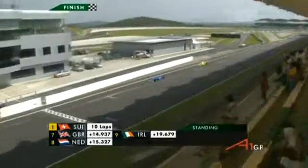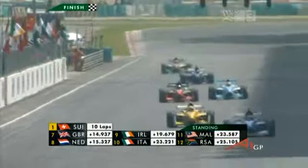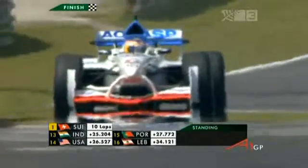More battles going on further back though. India, South Africa. So yeah, South Africa just ahead and beating India on the line. They got the place on the line there. South Africa finishes 12th with India 13th, USA 14th and Portugal in 15th position.